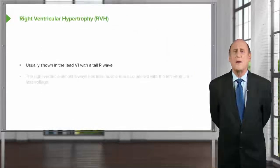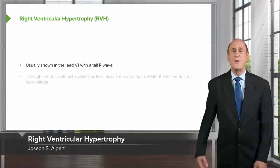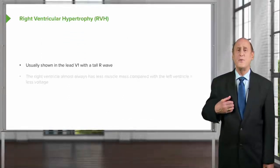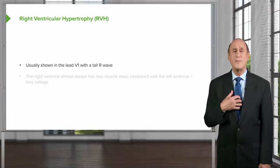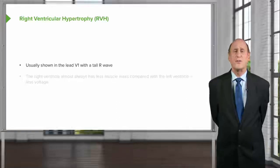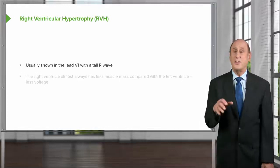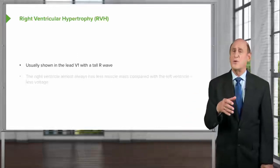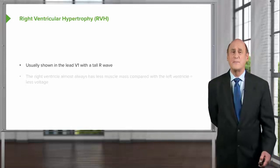So what about right ventricular hypertrophy? Remember, we talked about this in the first lecture. The right precordial V1 electrode is very much over the right ventricle because the right ventricle is right under the sternum. So right ventricular hypertrophy is usually shown by an increase in the R wave in lead V1. Remember, in LVH, the increased R wave voltage is in V5-6. But here, with right ventricular hypertrophy, the increased voltage is in lead V1.